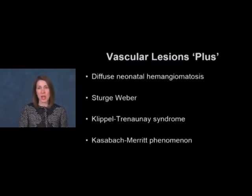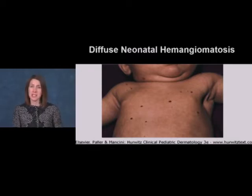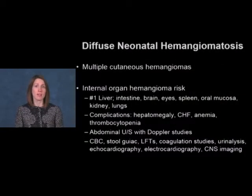So diffuse neonatal hemangiomatosis, so multiple hemangiomas, V1, V2 distribution, that make you think of Sturge-Weber, Klippel-Trenaunay, where you have extensive involvement of an extremity, usually leg, and then Kasabach-Merritt, rapidly growing and proliferating lesion. So here's an example of diffuse. These look really tiny, they look innocuous. The main concern is that you may have them internally as well. And so the big organ that we worry about is the liver. There can be consequences if these are larger lesions and they're shunting blood flow.